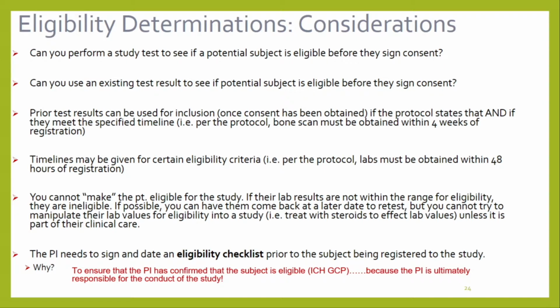I'm only thinking of logistics. Absolutely. What if you have a potential subject, and the subject consents that day, the first test of the visit is supposed to take place, and the PI is not around?